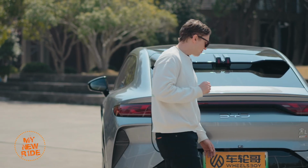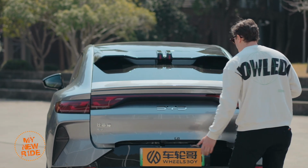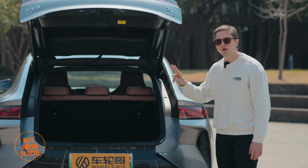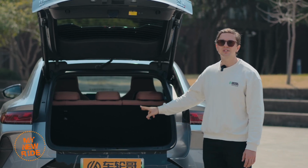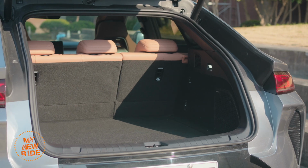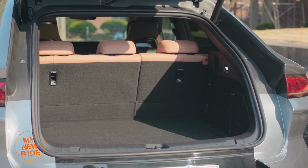Setting aside my disappointment for a moment and opening up the rear hatch, we reveal a rear cargo area with 410 liters of space with the second row up and 1,053 when you lay them down. That's around 30% less than a BYD Seal U, which I think is one reason this car isn't selling as well as it could.